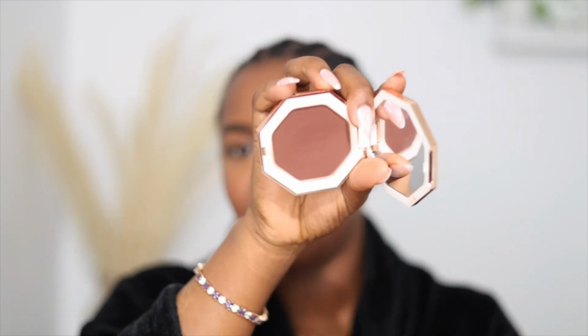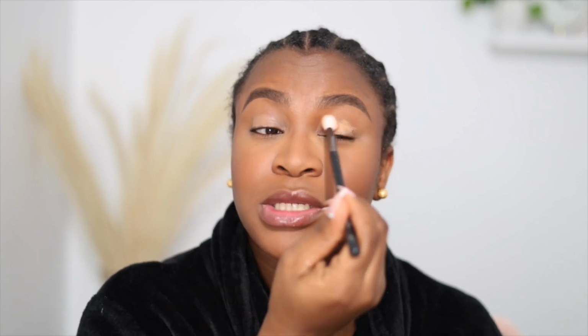For my eyeshadow, I'm going to just use a bronzer. I'm using this Fenty Beauty bronzer for my eyeshadow. So just apply a little concealer. Use a clean brush to buff that out. This same brush is what we're going to use to apply our brown eyeshadow. And now that eyeshadow is going to serve as a smoky look.